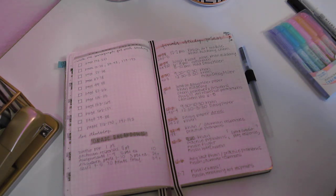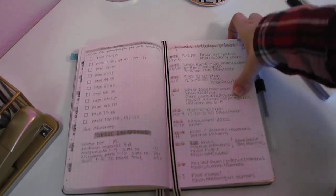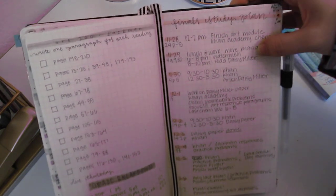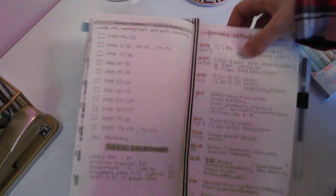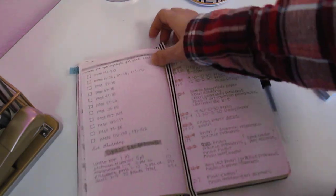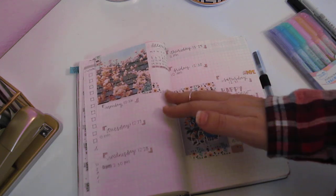Anyway, I digress. This is a spread that I made for finals week, so I was doing some studying and did pretty well in my study plan. And I still have some outstanding assignments for a class that's due at the end of the week, so I have a checklist there for art.